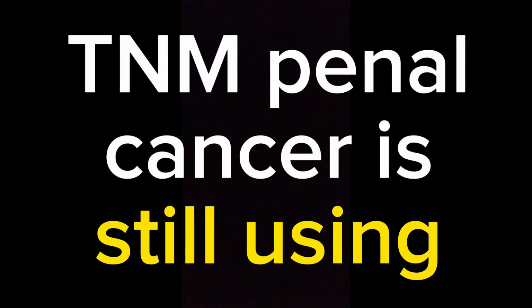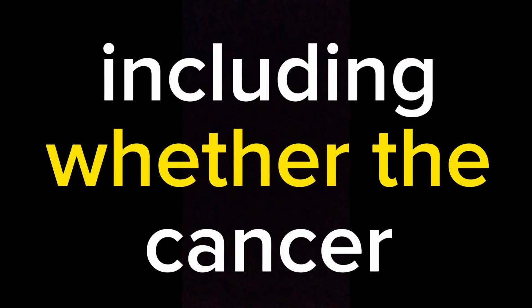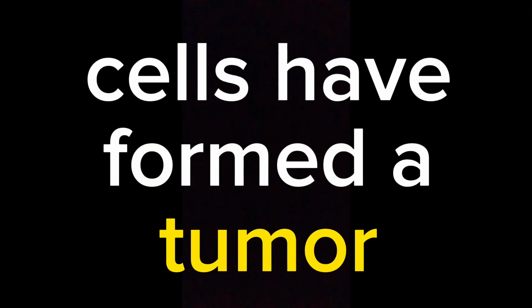So we have T, we have N, we have M. This is what we call TNM. Penile cancer is staged using the TNM staging system. So T stands for tumor, and T provides information about your tumor, including whether the cancer cells have formed a tumor, and if so, how much it has grown in your penis.